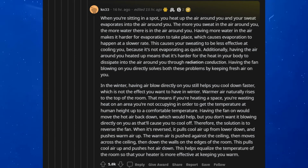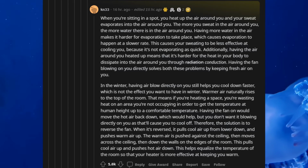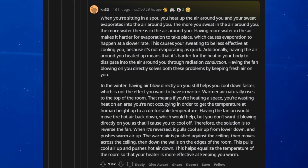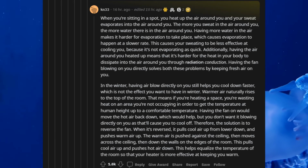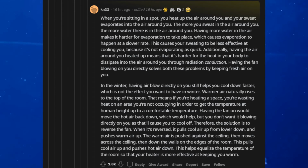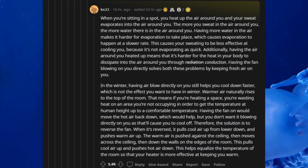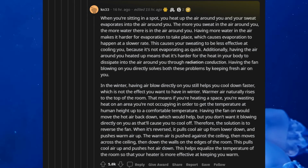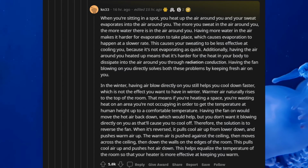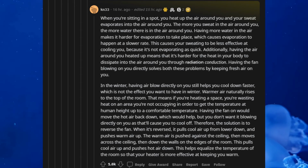Having the fan on would move the hot air back down, which would help, but you don't want it blowing directly on you as that'll cause you to cool off. Therefore, the solution is to reverse the fan. When it's reversed, it pulls cool air up from lower down, and pushes warm air up. The warm air is pushed against the ceiling, then moves across the ceiling, then down the walls on the edges of the room. This pulls cool air up and pushes hot air down. This helps equalize the temperature of the room so that your heater is more effective at keeping you warm.